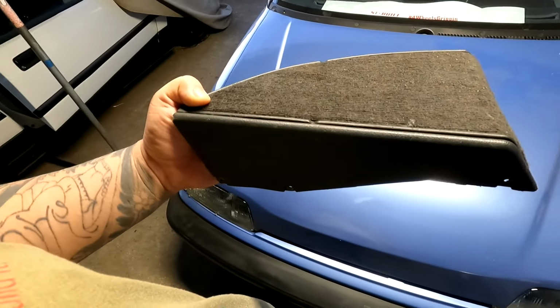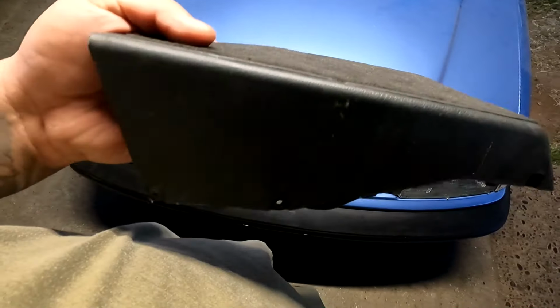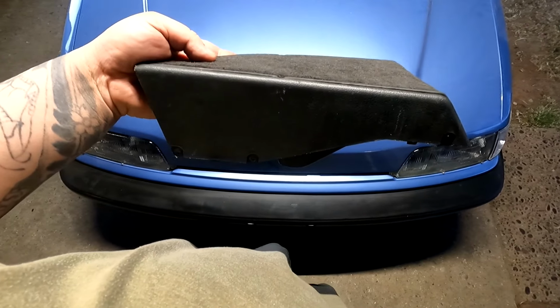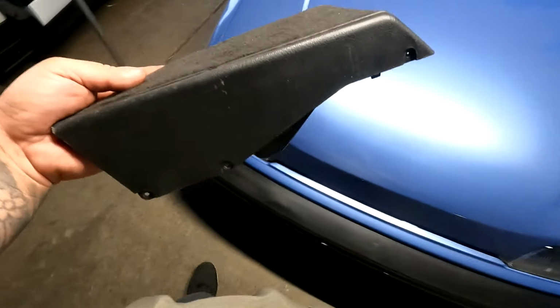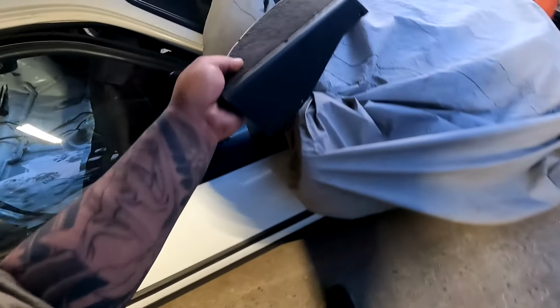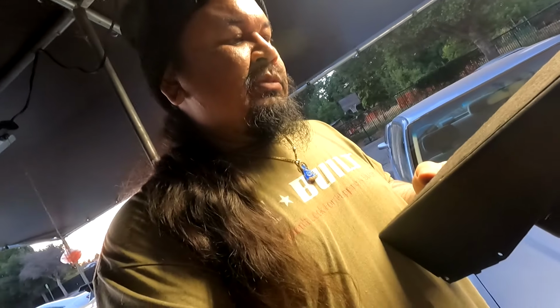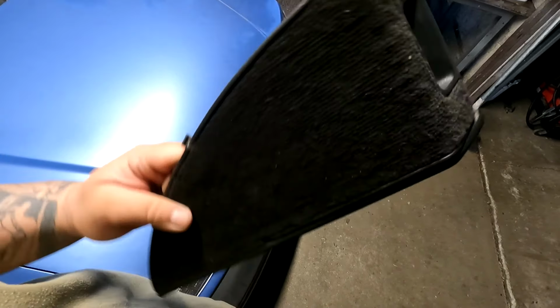I never got around to switching them out before I sold the car, and I'm not sure what I'm going to do about this, because one, it's black with black carpeting, and if I paint this blue, it's gonna look weird with the black carpeting on it. Or I can leave it entirely black. If I leave it entirely black, it looks weird next to the storage compartment, because this thing is blue, right? So I'm thinking about either dyeing it blue and then painting this blue just so it's all blue together, or I don't know.